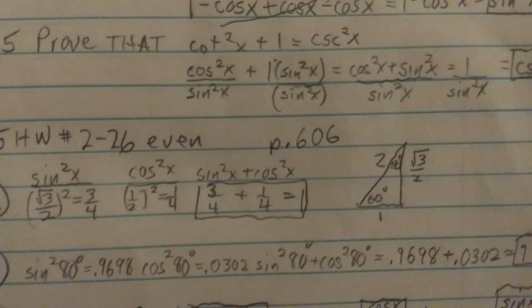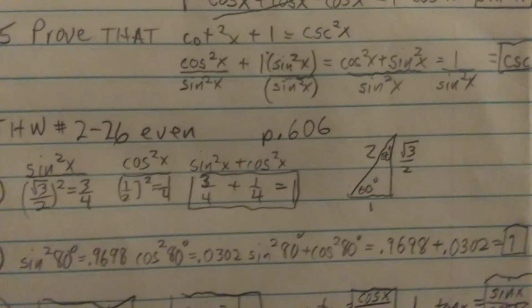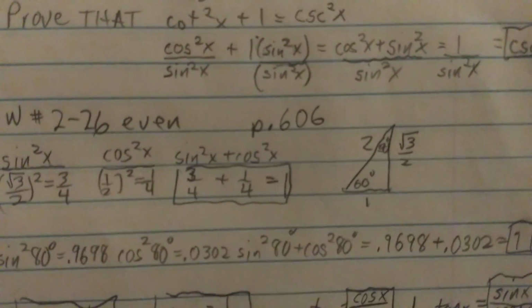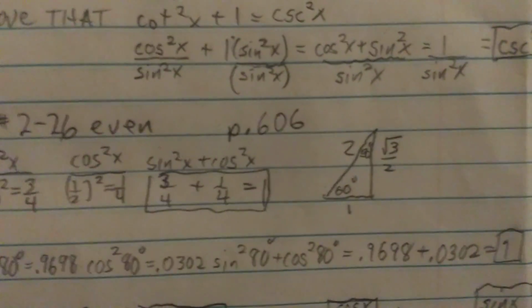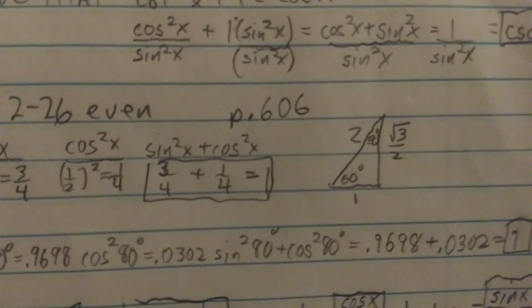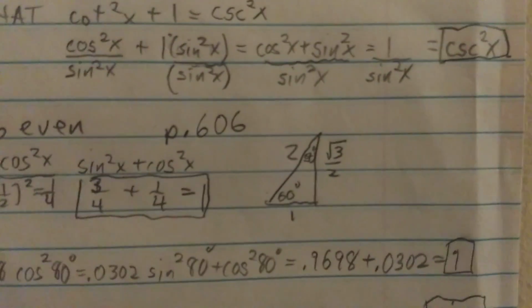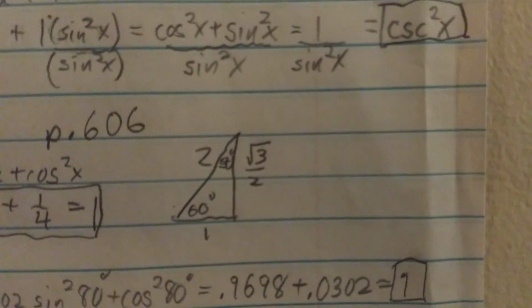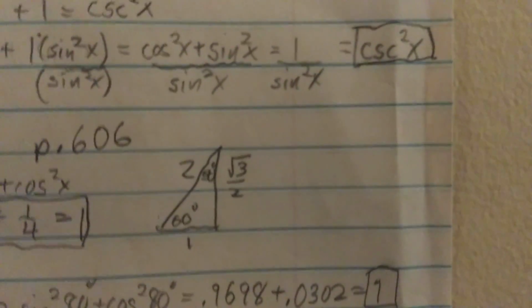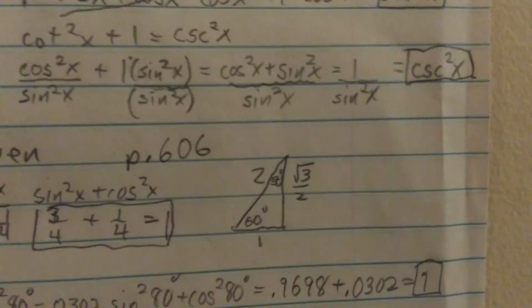So cotangent is cosine over sine, so cotangent squared is cosine squared x over sine squared x. Now with the 1, we're going to multiply top and bottom by sine squared x, so we can have a common denominator, allowing us to add the tops, cosine squared plus sine squared, our magical 1, over the common denominator sine squared x. And 1 over sine is cosecant, so that gives us 1 over sine squared is cosecant squared, which is what we set out to prove.